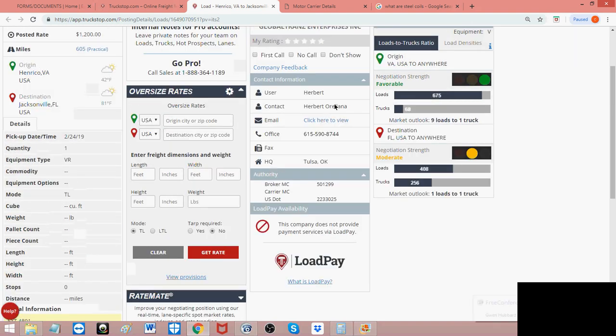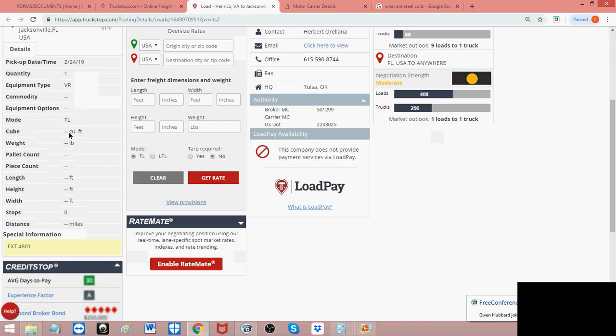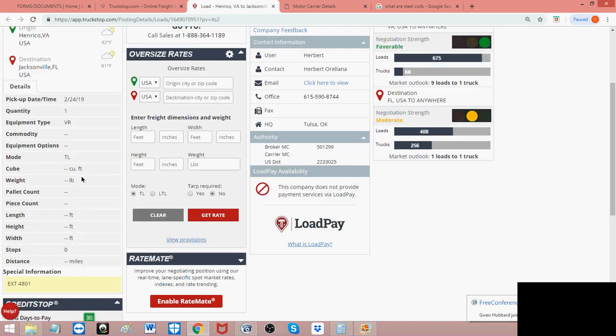So we got an extension for the number for Herbert, but we don't have any details. What's the weight? What's the time to pick up? When is it deliver? What's the actual loaded miles? And we can see if we get at least $2 out of it, because right now it's a little under $2. So, okay. So we don't know.